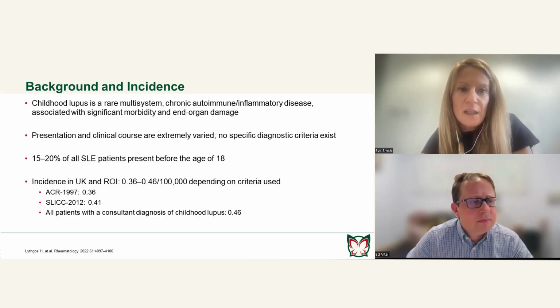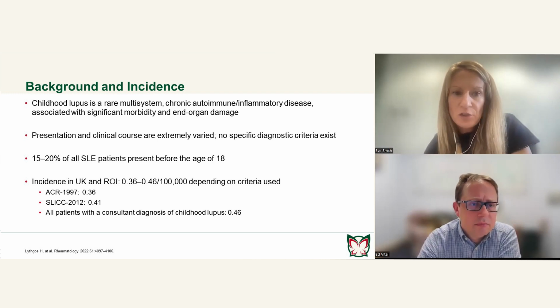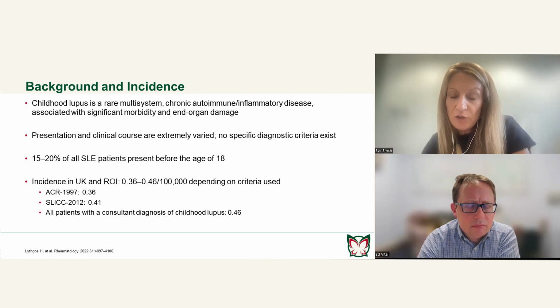So childhood lupus is rare, so it's rarer than lupus as a whole. It's a chronic, autoimmune, inflammatory disease, and it's associated with significant morbidity and end-stage organ damage. And as in adults, the presentation is really quite variable. There's no specific diagnostic criteria. And of all patients out there with lupus, about 10 to 20% will have onset in childhood, so below the age of 18.